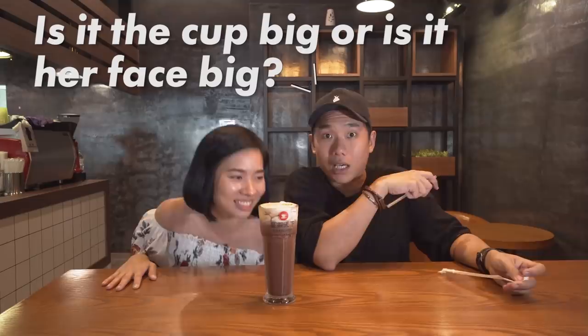And I love how much cheese there is. Yes. Because I'm a sucker for cheese. So big. Can you see if I put my face next to it? It's the length. Is the cup big or is her face big? So if you're a lover of cheese like me.